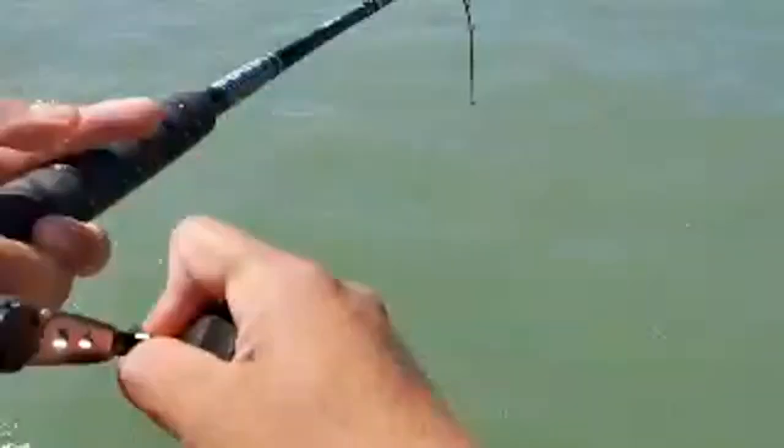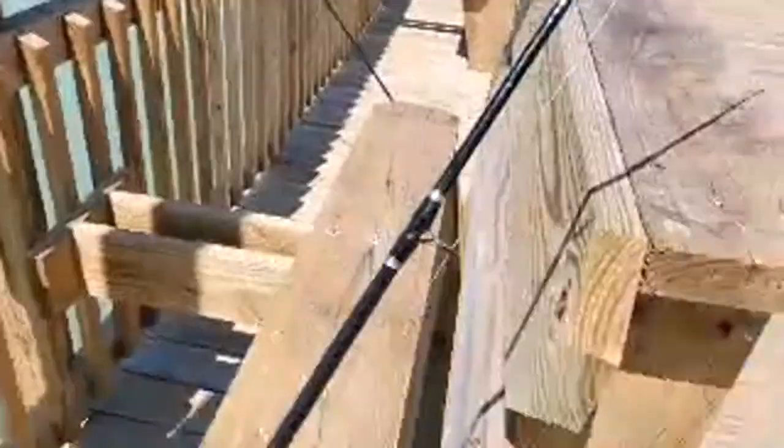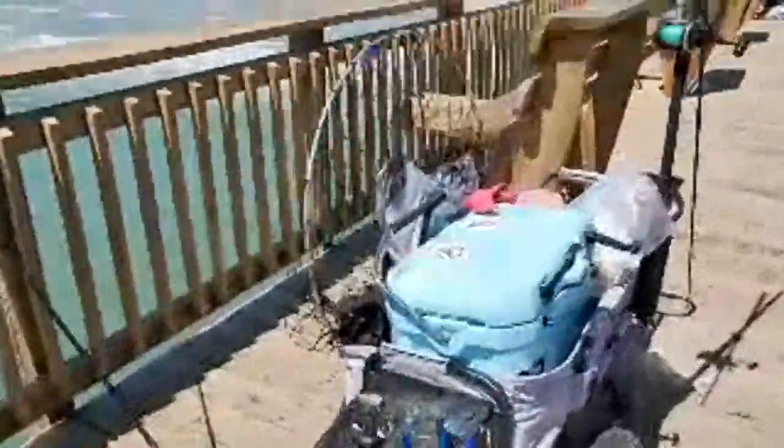Another blue. Must be a school of blues out there. It was just like a second. There's probably a school of blues just chilling right there. Bluefish. Well, I'm one away from a limit on these. You can only keep three.